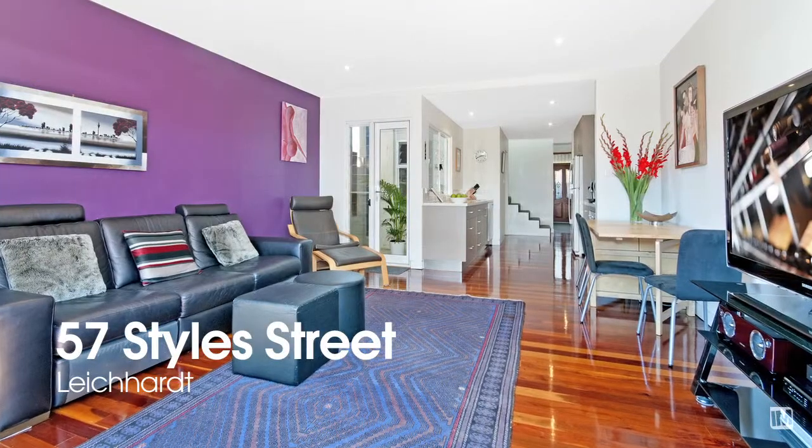The renovations on this one make it the envy of all the terraces in the neighbourhood. That's why you've got to come and see this home.